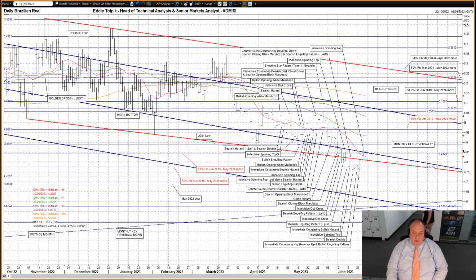US dollar against the Brazilian real. In its own way, yesterday was an interesting indecisive spinning top pattern. This came after this week's move back up within the breached lower bear channel, currently at 481.05, highlighted in bright red on my daily chart, and that's of the November 2022 to date bear channel. Now, this move up could be seen as an attempt to repair the damage we saw over the last 2 weeks down to this lower bear channel line.